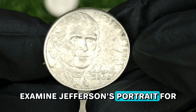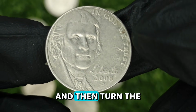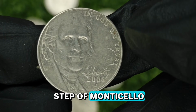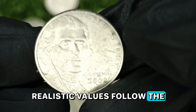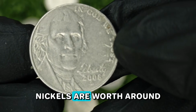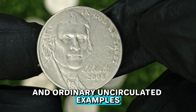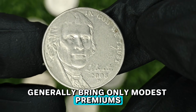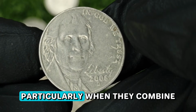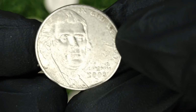Examine Jefferson's portrait for contact marks, inspect the fields for scratches, and then turn the coin over and carefully study every step of Monticello. Realistic values follow the same principle. Most circulated 2008 D nickels are worth around their face value, and ordinary uncirculated examples generally bring only modest premiums. Exceptional certified coins can be worth more, particularly when they combine a high numerical grade with full steps.